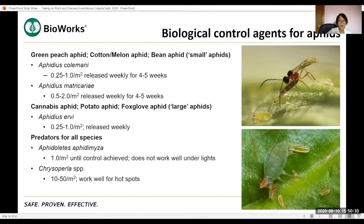Okay. Yeah, but again, it's a process. You have to release these parasitoids early, and they should become established over time. So it's a constant reintroduction into that greenhouse.